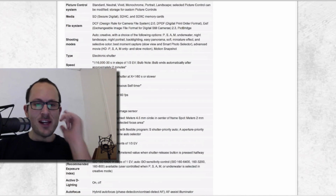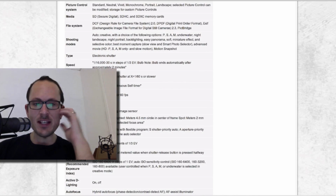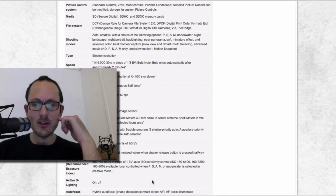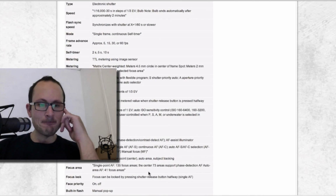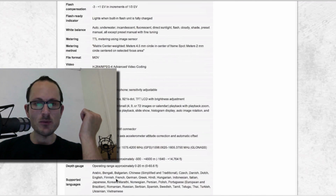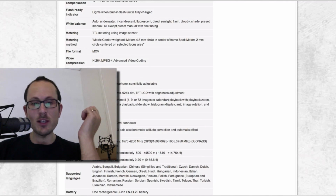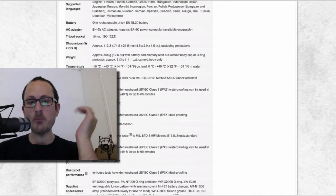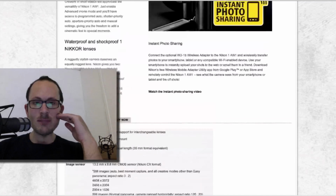Continue my coffee. 3 stops either direction in exposure compensation. ISO up to 6400, and no doubt it'll have a high 1 and 2 mode. Looks like it's inherited the autofocus system as well. Built-in stereo microphone, not sure how that'll do underwater. Doesn't look like it has a microphone input, which most of these sort of cameras don't.